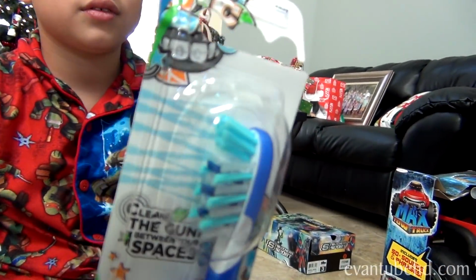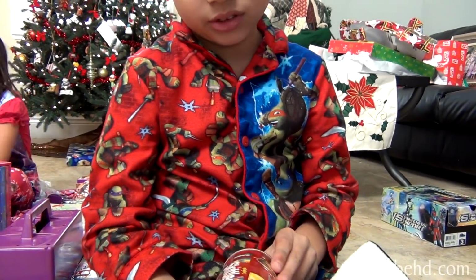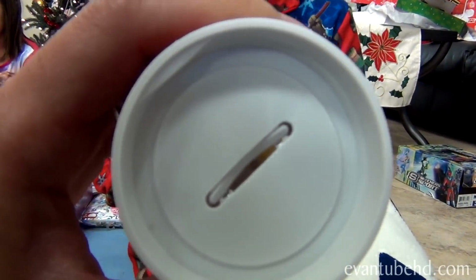Good, I think you need a new toothbrush. Yeah. Yours is looking kind of ratted out. We have a Skittles bank. So a Skittles bank? So you put your money in there, but how do you get the Skittles out?